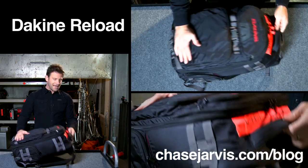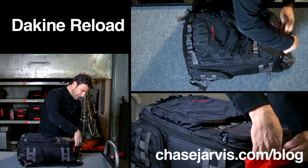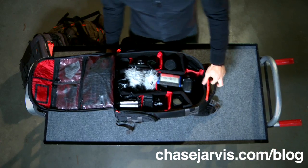Now we're on to the essential video kit. This here is in the Dakine Reload pack, which is a pack we love. Voila. So again, this is not sort of our super high-end commercial bag. This is the stuff that we take on every trip. It's what we make all these behind the scenes videos with. It's our run and gun, light and fast stuff.